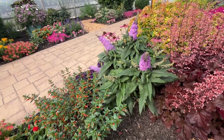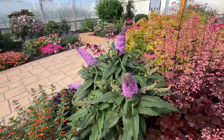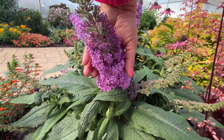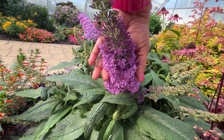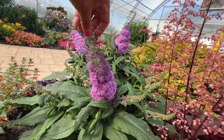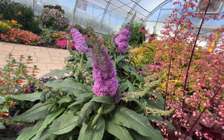Here's a Pugster butterfly bush looking beautiful. Check out the size of these blooms. So I'm going to wrap my hand around it just so you can kind of see, this is my hand trying to wrap around that bloom. That is how large it is. This full flower here is about 10 inches. And if we were measuring from one side to the other, we've probably got about 3 or 4 inches across.